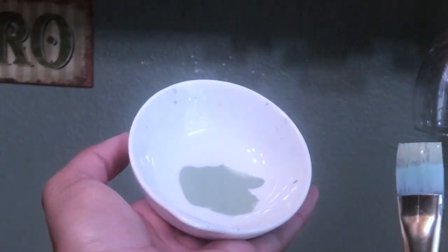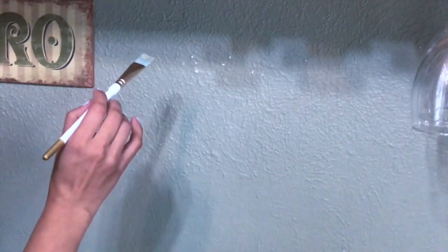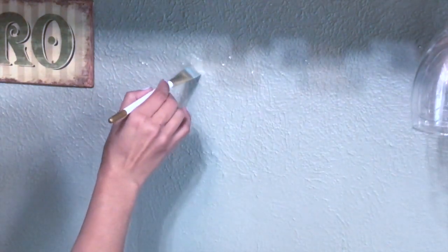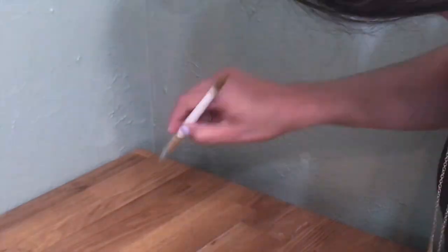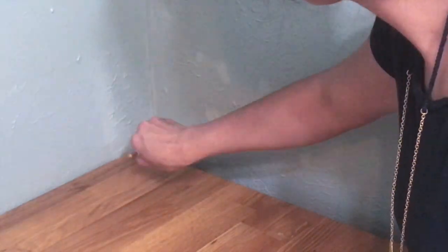One last thing, I have here some paint to touch up these areas. Fun fact, Blanca painted the whole house with that brush. Had a hell of a time.